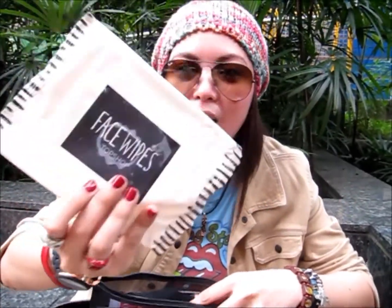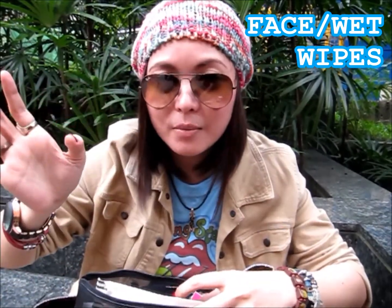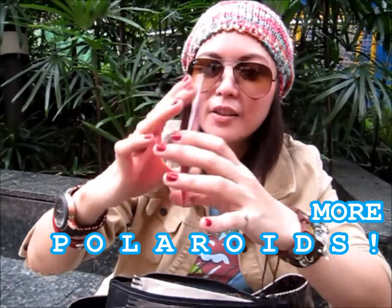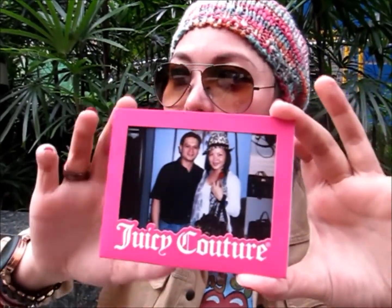Face wipes from Topshop. $6. So expensive. Everyone must have wet wipes inside their bag. Seriously. Oh, another Polaroid stuff. Oh, this is really cute. Look, I'm wearing an animal print hat and a bag from Juicy Couture. This is the event also that we attended before. Oh, Polaroid. And it's pink.